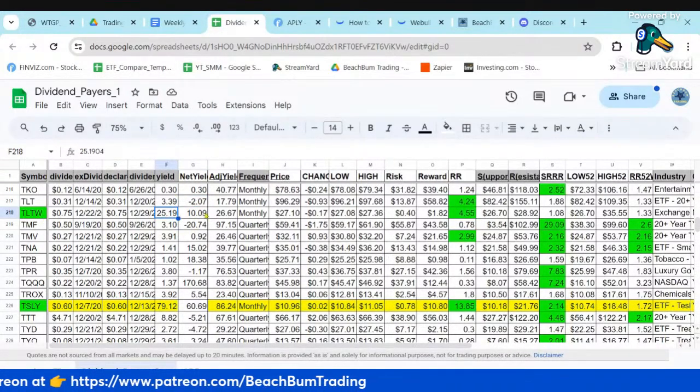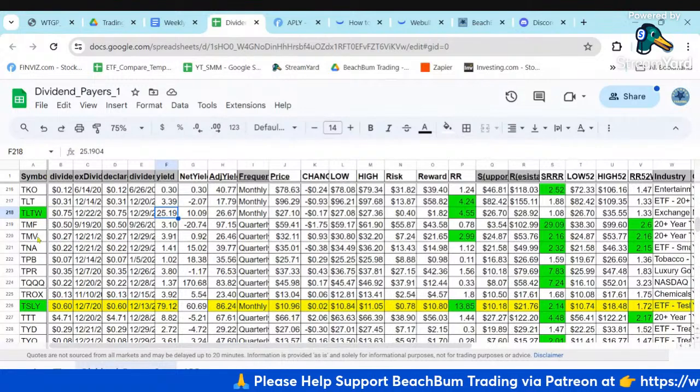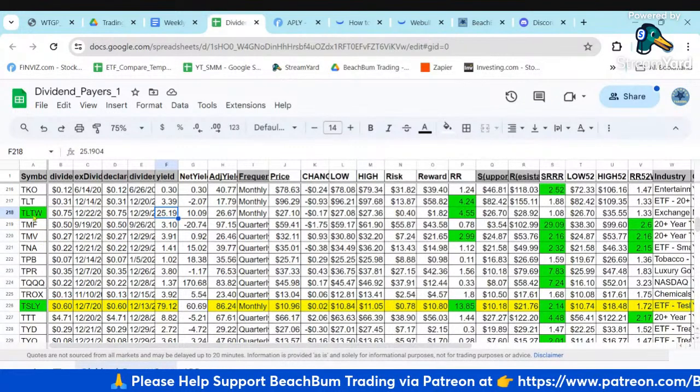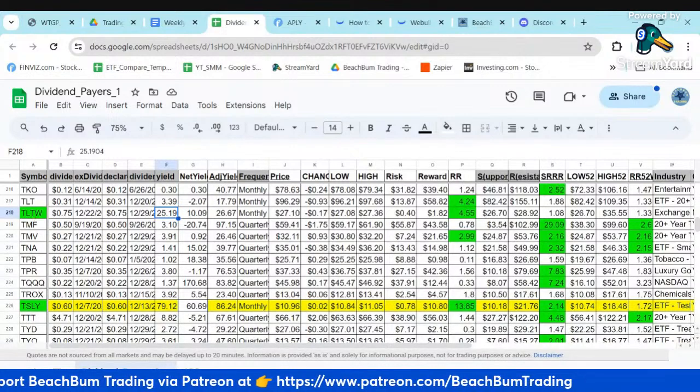So again, the addition of the net yield to our Google Sheet, I think, helps us compare some of these ETFs or dividend-paying stocks nicely. So this shows TLTW may be a more attractive choice to hold treasuries.